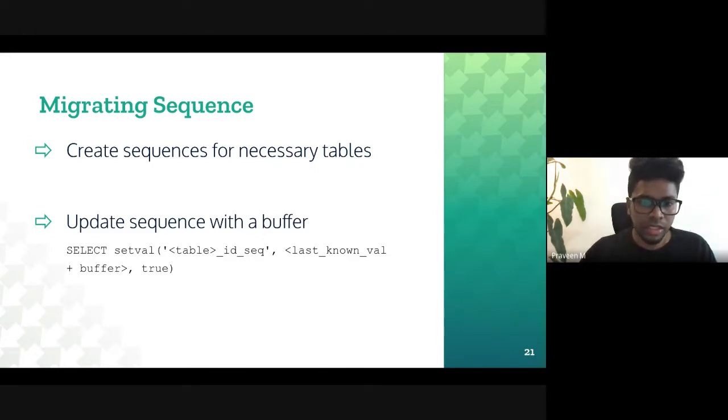So we would generally create a sequence, let's say 100 was our sequence in the source database. In our target, we would generally create 200 as our last known value, because when the 50 process that is writing to database B continues to write, it will start writing from 201. And the 50 process that is writing to the source database, which is going to be moved through a blue-green deployment, or the blue instances, will start writing from 101 to 200 or so. So that buffer will basically take care of the elapsed time.